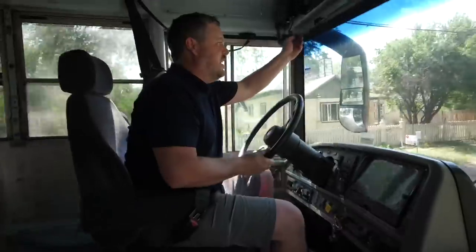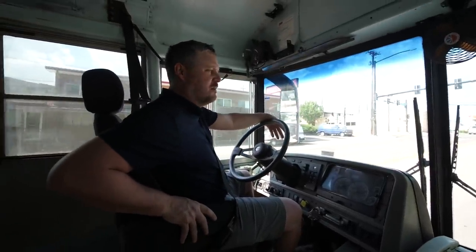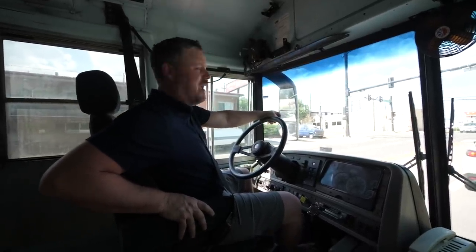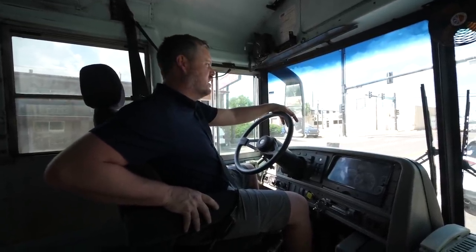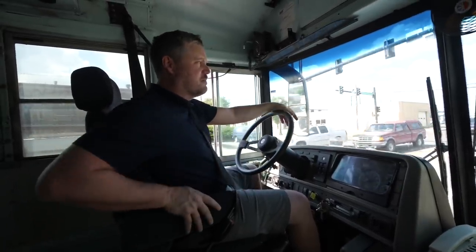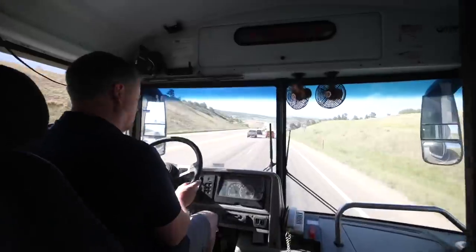So we're driving the new bus. The background on this bus is it was a prison bus. What's good about it being a prison bus is it was meticulously maintained. Oil changes every 7,000 miles. The tires look brand new on it. All the maintenance that comes with these things has been done. The engine and the transmission, they both feel really strong.